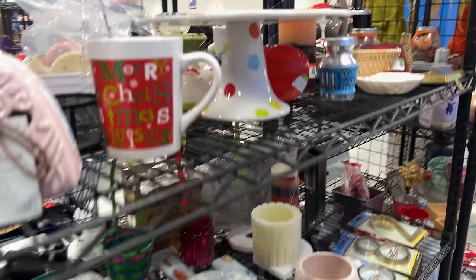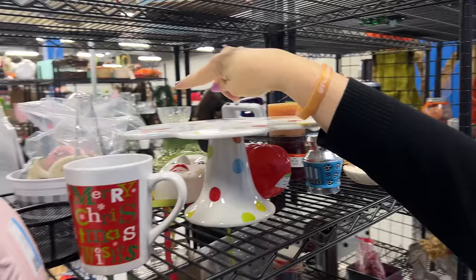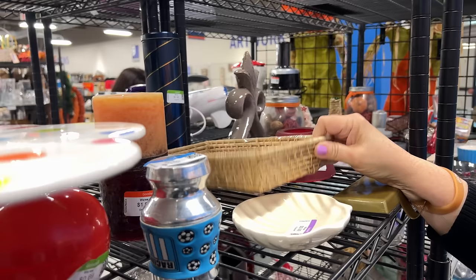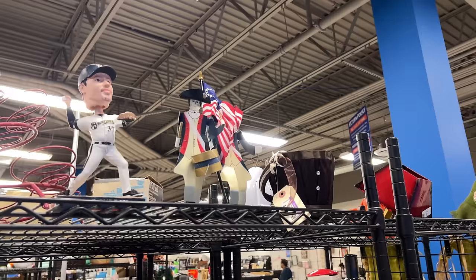What do we have? We have a cake plate. Not too much. Can you see what's in that baggie there? It looks like we have... Look at the bottom. Nope. But thank you. Let's keep going. What do we have here? Little woven piece. And look at this. Aren't those strange? Wrong time of year for those guys, huh? Come July, they might be fun.